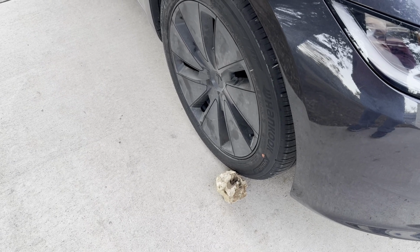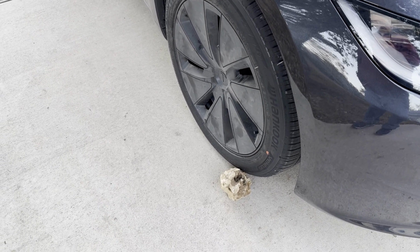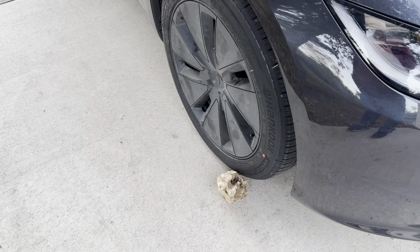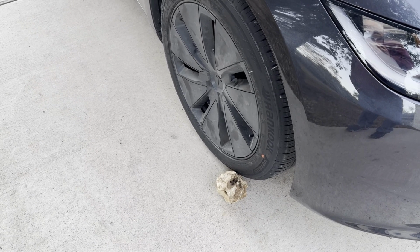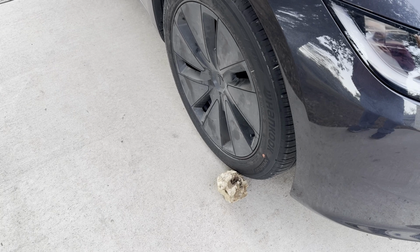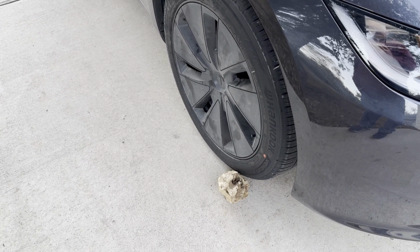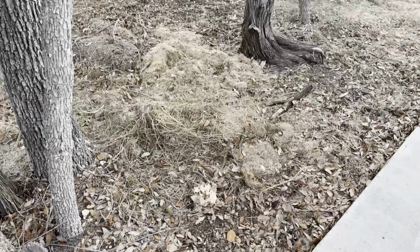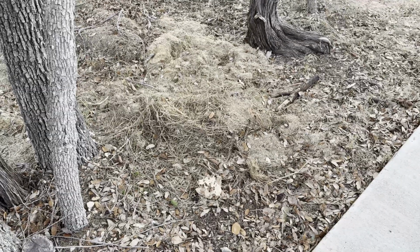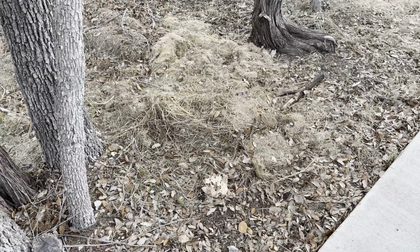Okay. For those of you on the AI team, if you happen to be looking at this, I hope somebody is. It's pretty obvious. I mean, if you can map this, avoid it. You don't want to run over this rock, right? You don't want to run over it with a tire, and you sure don't want to hit up on the battery pack.